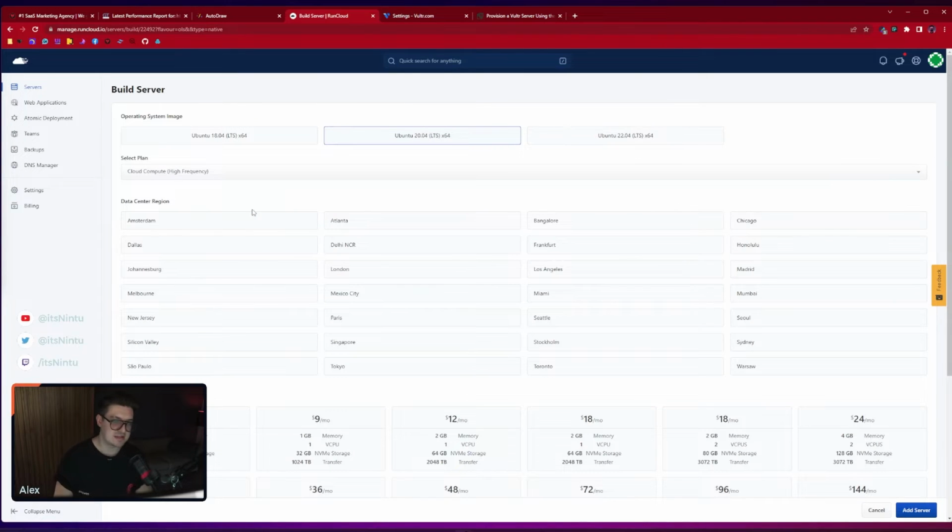I'm then going to select my data center region. Now for the region, I have a pretty simple rule. If it's a global site accessing global audiences, I'll choose a location that is as close to San Francisco as possible. I found that San Francisco works best when connecting to a CDN, which is what we'll be doing in the next step, and then serving a global audience.